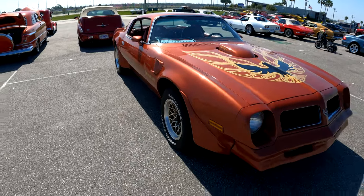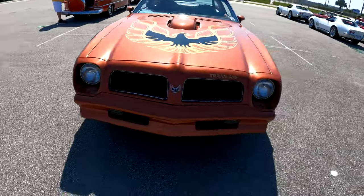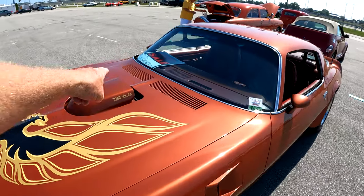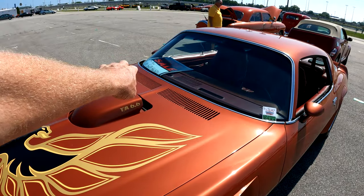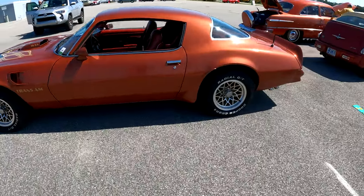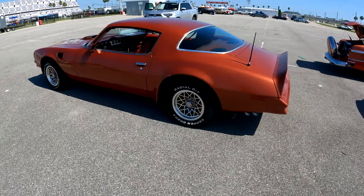Here is a Trans Am. Number to call, if you want to call Rick, is 518-569-4650 if you want a Trans Am. I don't know how much he wants for it, but there's a Trans Am.